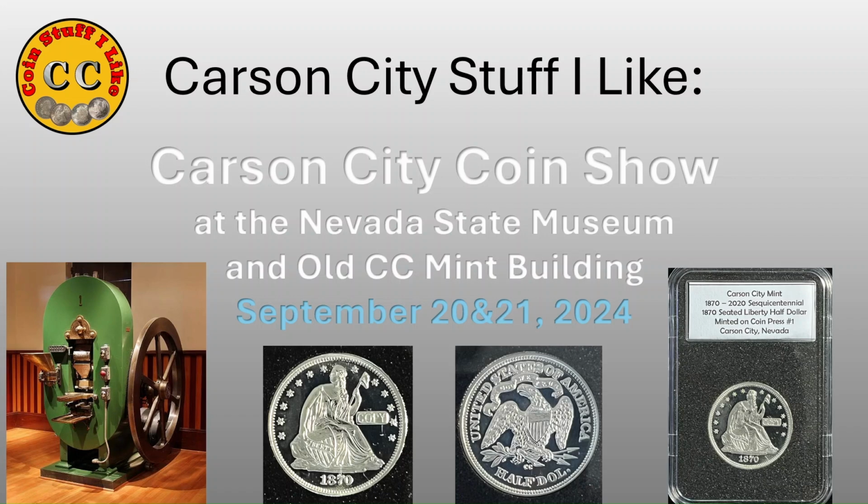They had a nice 1878 CC CAC stickered Morgan that would be an upgrade to the one that I have in my collection. And I says, well, I'll just come back to your shop with my coin. That was another thing. I didn't have my coin with me to trade in and then purchase up to the upgrade.